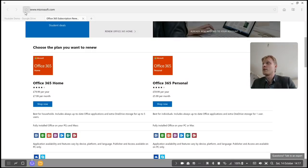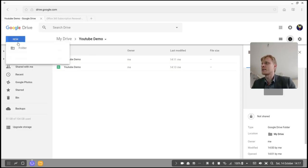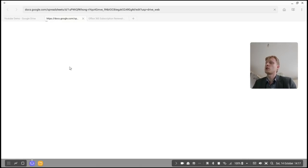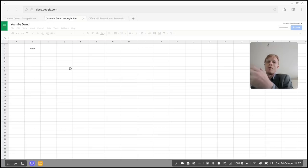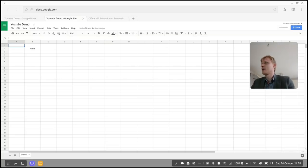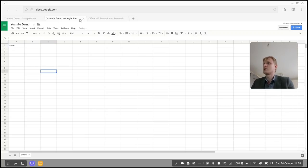You can use the actual Google Docs, just by going to drive.google.com. You log in and you get all your files here. You can create files like documents, slideshows, sheets, etc. I created a couple of them, like a YouTube demo spreadsheet. You open it up and you get the Google Sheets online page where you can edit and do all your data crunching. You get all the formatting, insert, and tools, and everything is ready for you. When you're done, it says all changes saved automatically.